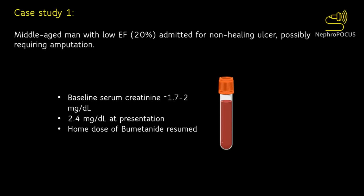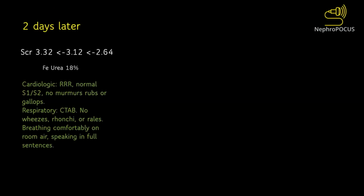So here is a middle-aged patient with known low ejection fraction. He was admitted for a non-healing foot ulcer, possibly requiring amputation. The baseline serum creatinine is 1.7 to 2, and at presentation it was about 2.4. The primary team resumed the home dose of Bumex. Interestingly, 2 days later the creatinine trended up: 2.64 to 3.12 and 3.32.